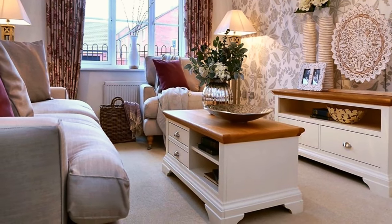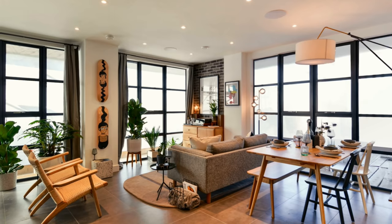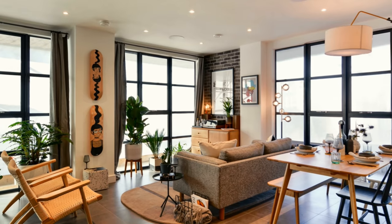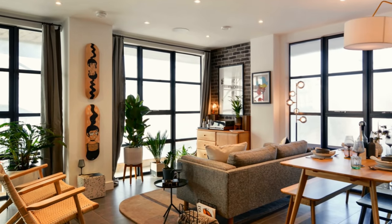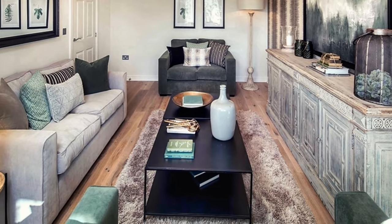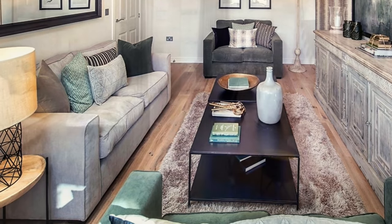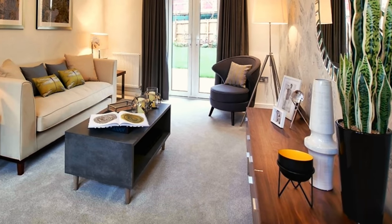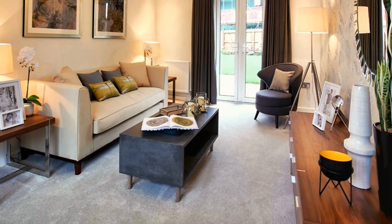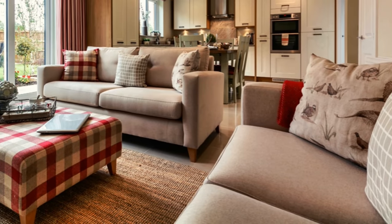Charming small living room with a timeless vintage look. Modern open plan layout with a modern living room and dining room. Small and narrow living room decorated with decorative pillows, ceramic vases, trays, etc. Classic and contemporary living room design.